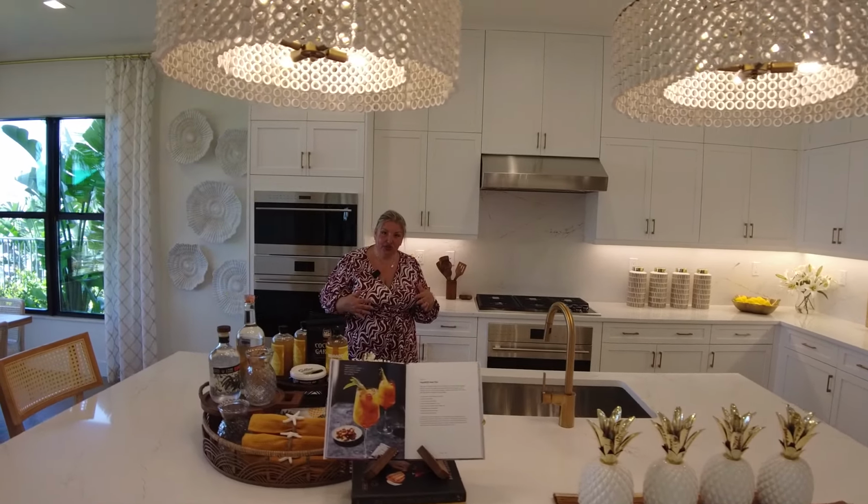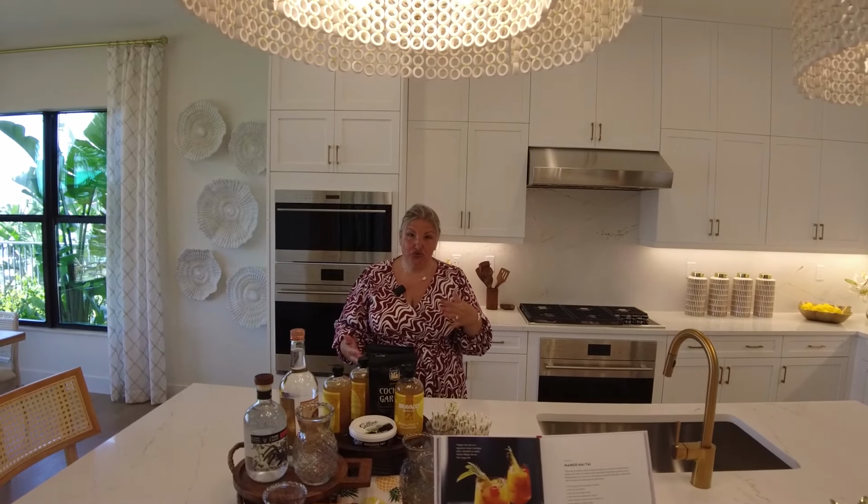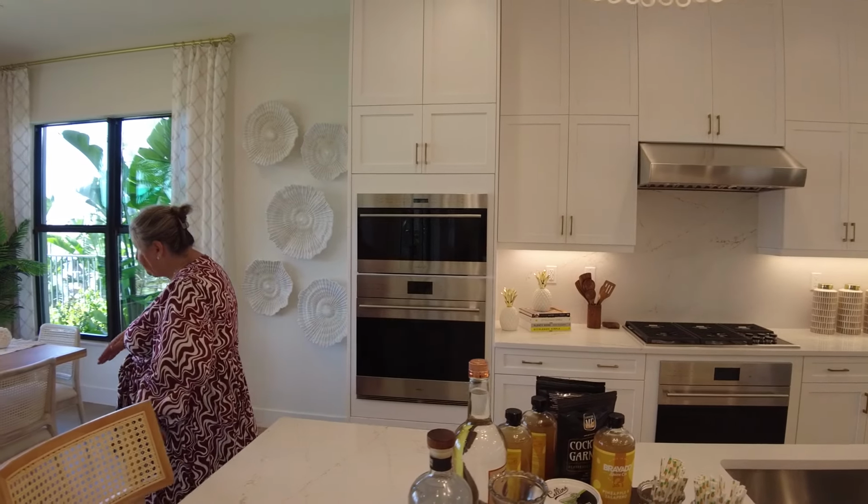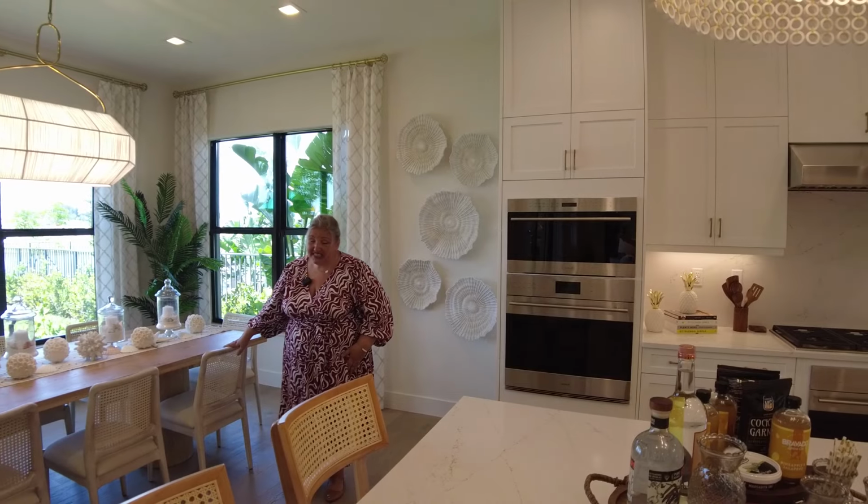I'm always talking about storage because I'm someone who needs storage. I have so many dishes and glassware. This is fantastic if you're someone who has a collection of stuff like myself. But again, a great area to do homework in, leads right into this beautiful dining area. And again, you can see the outside.